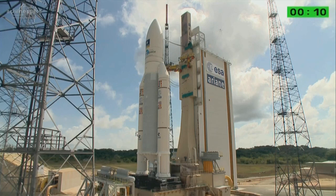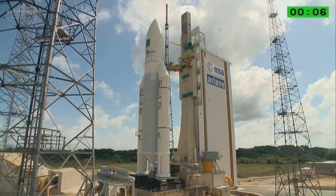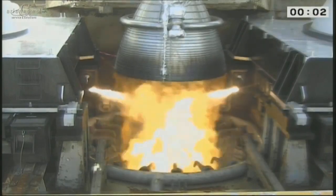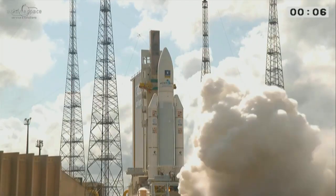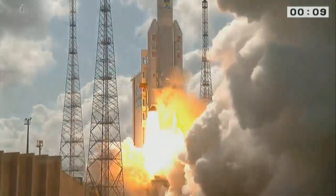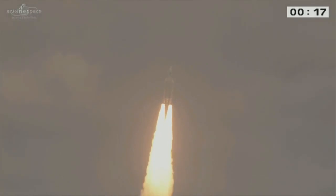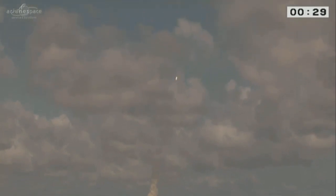À tous de DDO. Attention pour le décompte final. 9, 8, 7, 6, 5, 4, 3, 2, 1. Top. Allumage Vulcain. Allumage des EAP, décollage. Les paramètres de propulsion sont tous nominaux. La trajectoire est nominale, tous les paramètres en bord sont normaux.